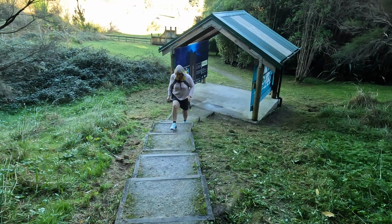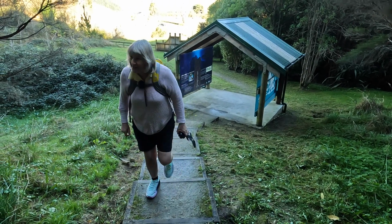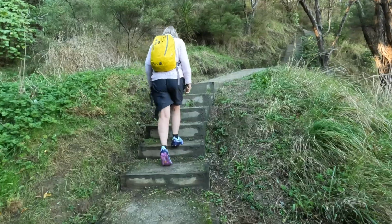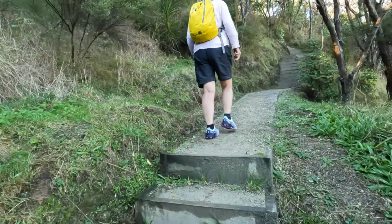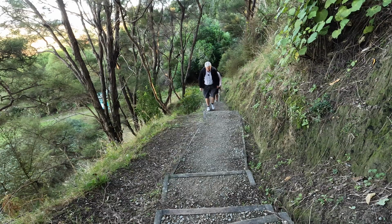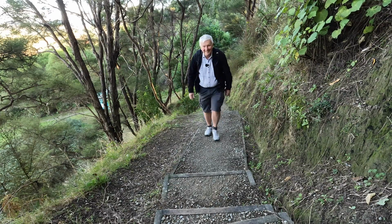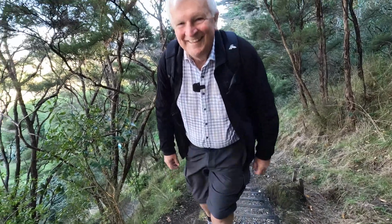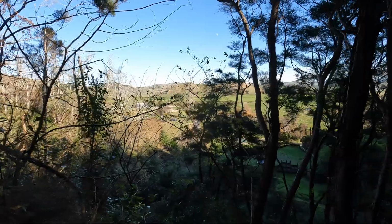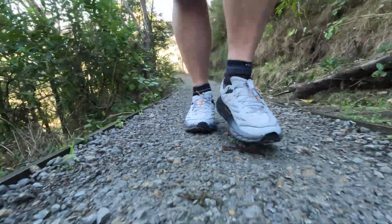Looks like we've got a few stairs and a little bit of steepness coming up, Lynn. It's going to be good for our fitness level, isn't it? A little steep, but it's not too bad coming up here, is it? Nice here in the morning sunshine. This part of the track is in good condition.